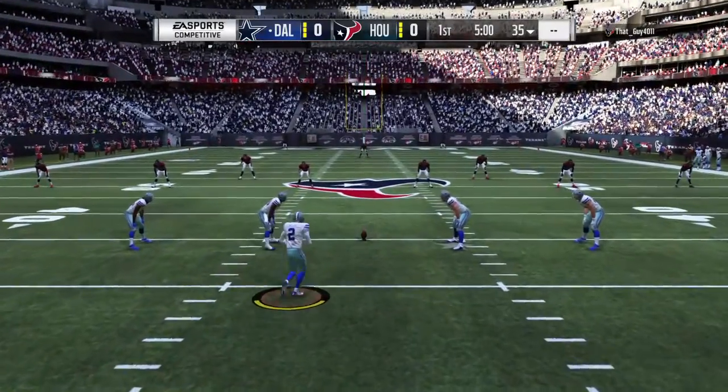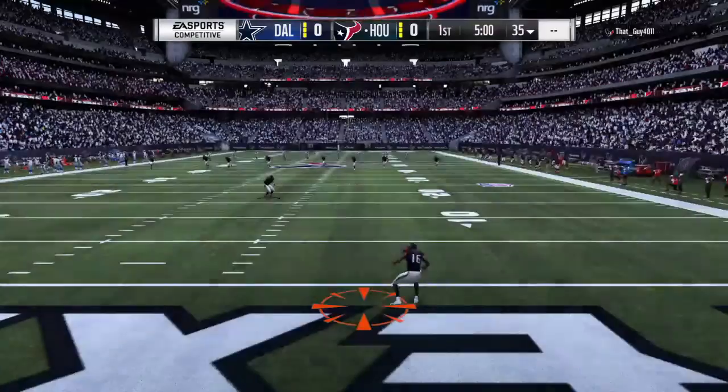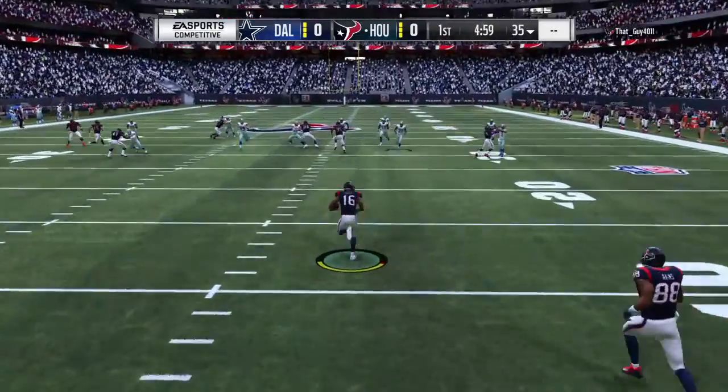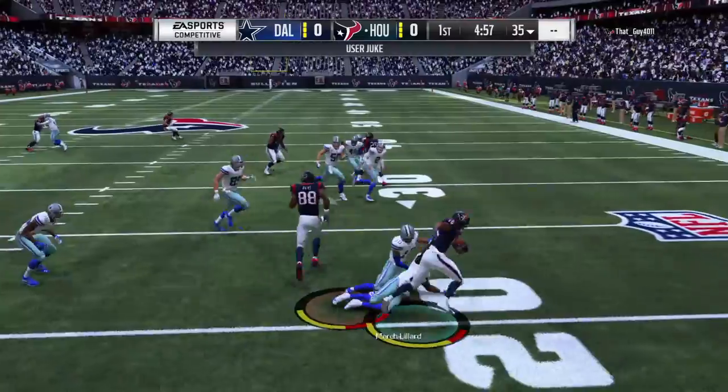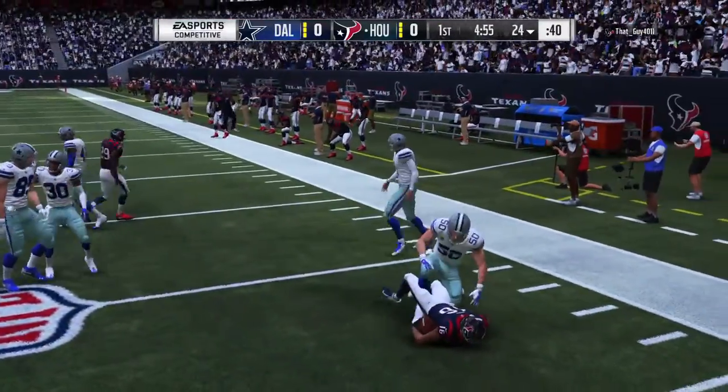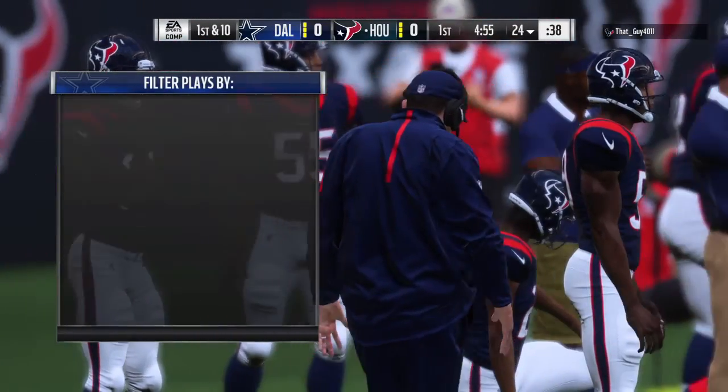The kickoff team on the field now as they will send this one away. This is fielded at the goal line. And now running right through it. He'll bring it back to just about the 25. Call it the 24-yard line.